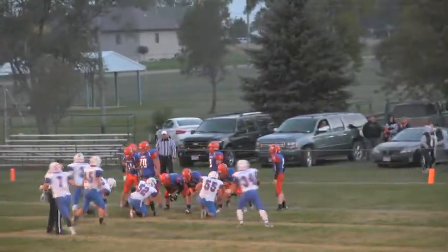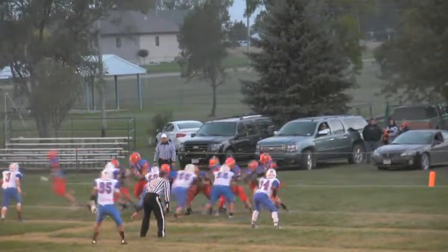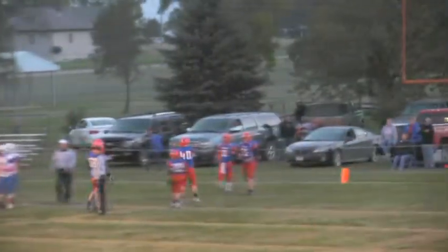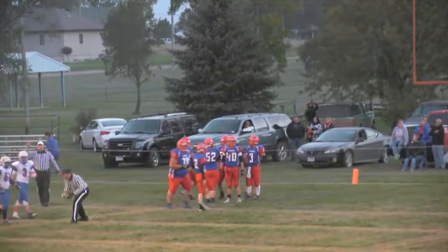Okay. Patriots now at second down. Bexler looking to pass, here it goes. Nearly intercepted by Roselle. Ball was intended for Knipling. We'll bring up third down.